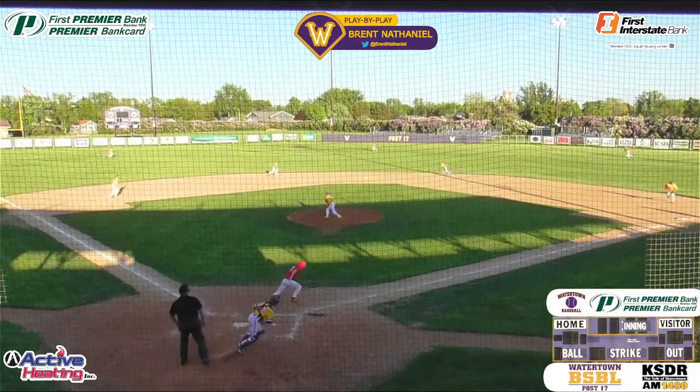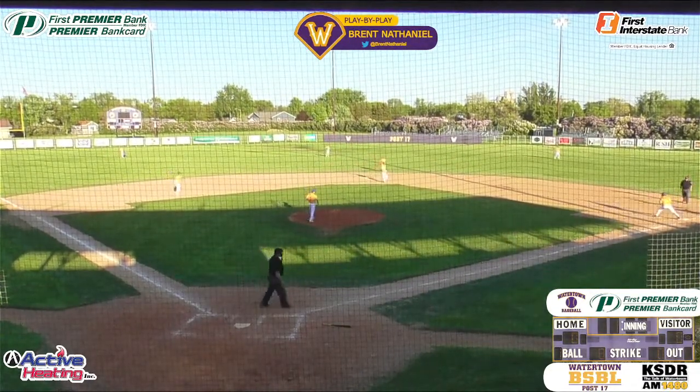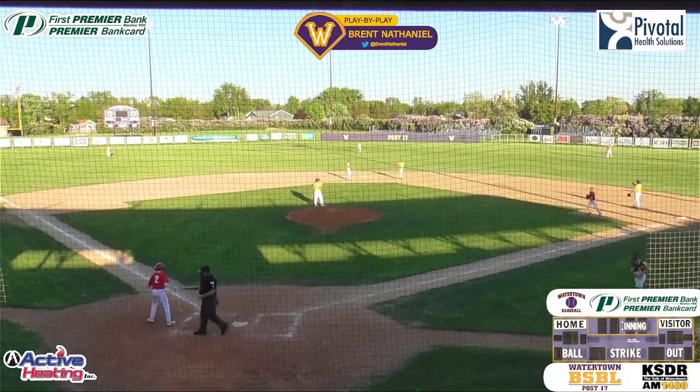So lots of runs in that game 2 for Junior Legion. As Ketterling will drive that one right to Hesh at short. The grounder scooped up, throw to first, and making the out there for the first out of the inning. And 6-3 in the books. Here's Cole Simon.